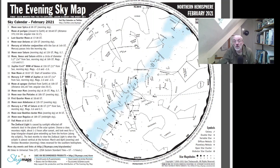Another thing you can do with a map like this is just start learning where some of the constellations are. Some of them are very instantly recognizable, like Orion here, the Hunter, with the belt of three stars. It's just a good way of starting, finding your way around the sky. There's the square of Pegasus over in the western sky. So lots of things to look at in the night sky.